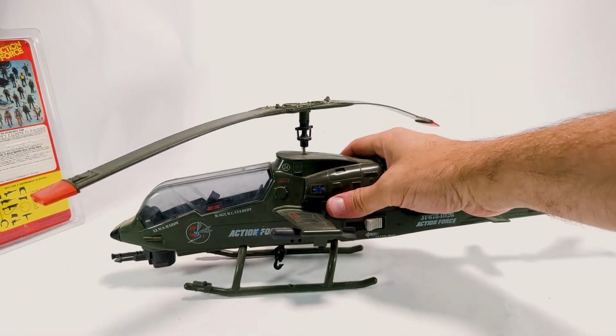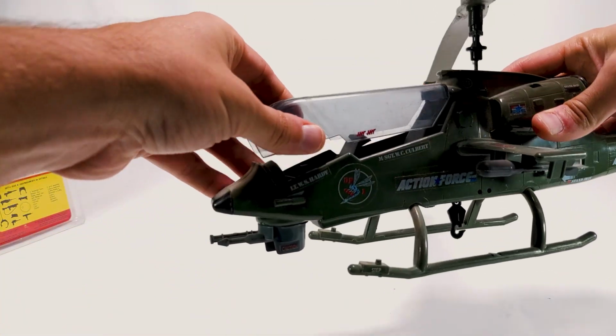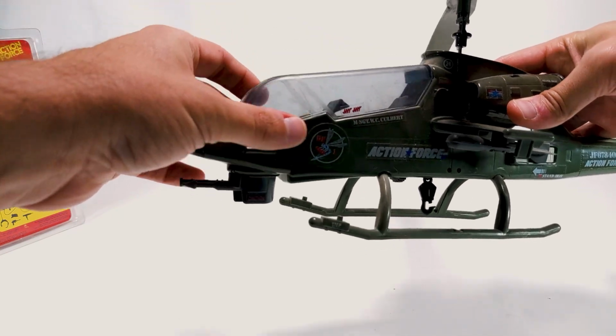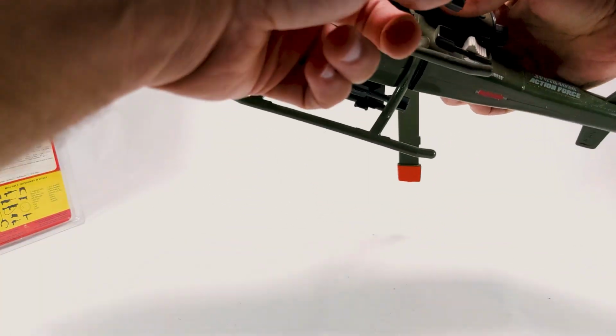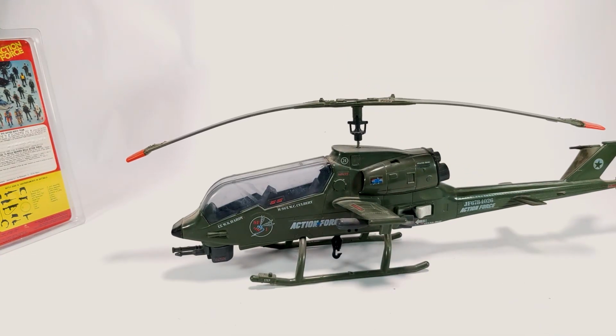This is the version 2 mold. I think on the version 1 mold these guns pivot, but I told my dad. Missing a gun over here. It might be in the box, actually. I told my dad, and he said, we'll get you another one. And he never did. He never did.